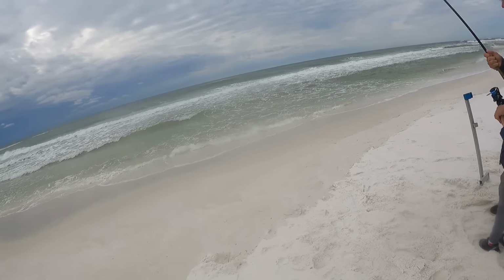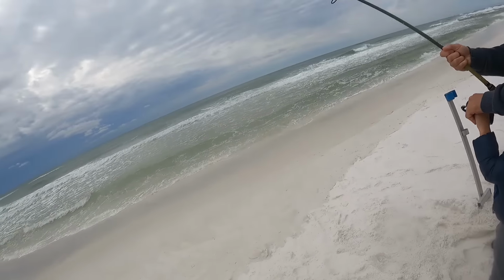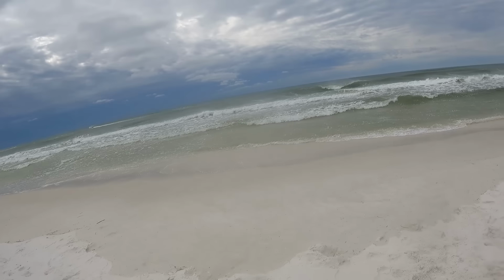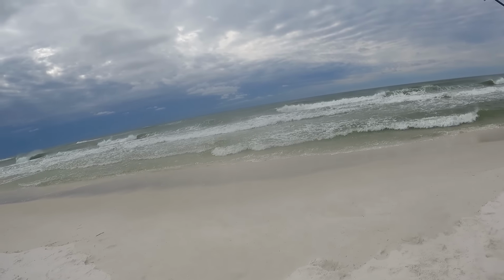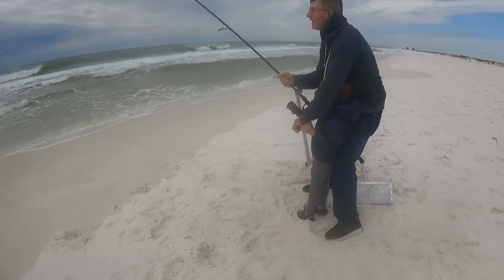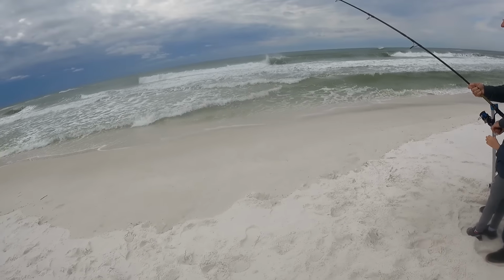Don't be a catfish. The way he hit it, we got a chance at a pompano right here. And see how he's running down the beach to the left? This might be a pompano. Keep it going. Come on. Real, real, brother. Let's see what you got.